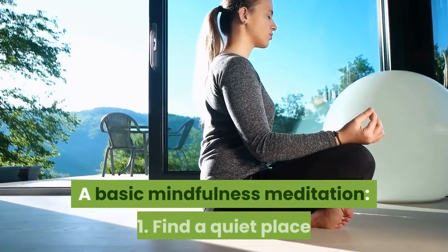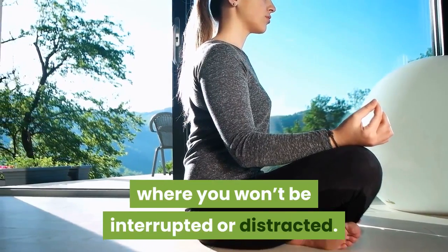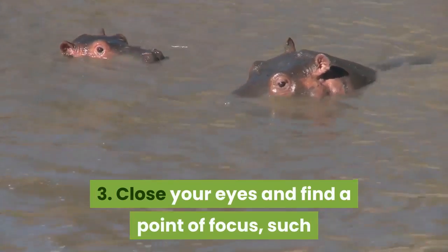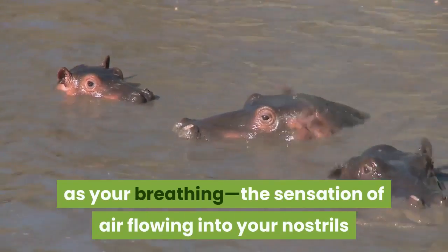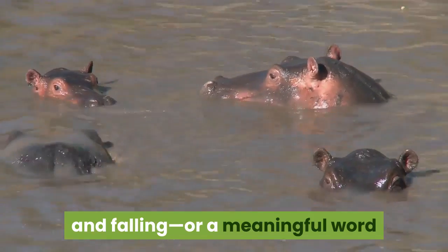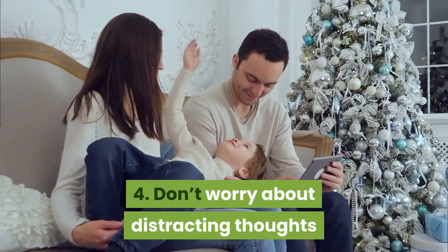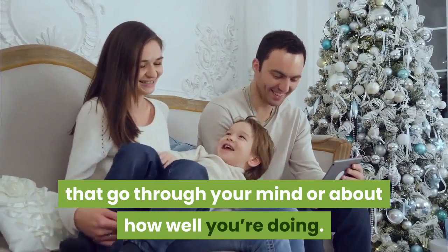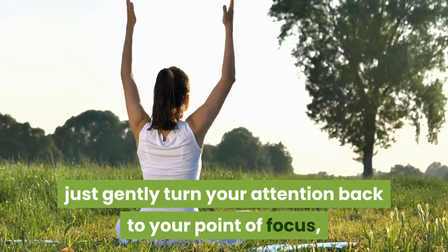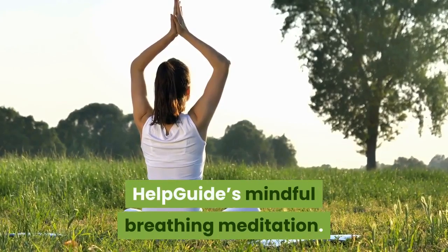A basic mindfulness meditation: 1. Find a quiet place where you won't be interrupted or distracted. 2. Sit on a comfortable chair with your back straight. 3. Close your eyes and find a point of focus, such as your breathing, the sensation of air flowing into your nostrils and out of your mouth, or your belly rising and falling, or a meaningful word that you repeat throughout the meditation. 4. Don't worry about distracting thoughts that go through your mind or about how well you're doing. If thoughts intrude on your relaxation session, don't fight them, just gently turn your attention back to your point of focus, without judgment.